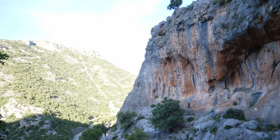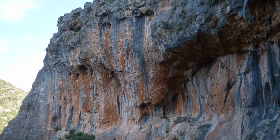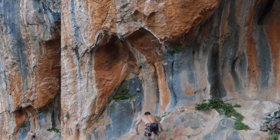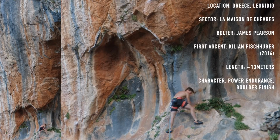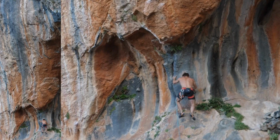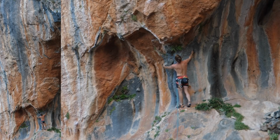Today we are going to take a detailed look at one of Leonidio's jams, one of Greece's jams, I might say. It's a route called Capricorn, graded 8C+, or 514C for the Yankee Doodles out there. It was bolted by James Pearson, if I'm not mistaken, and first ascended by a fellow Austrian climber called Kilian Fischhuber. You might know him from bouldering competitions. He was really good in that style, really dominated for quite a while. And it was originally graded by him, 9A. So we're looking at a pretty hard route here.